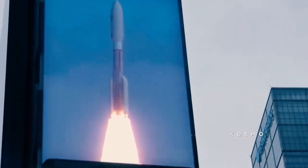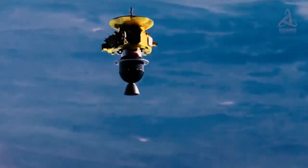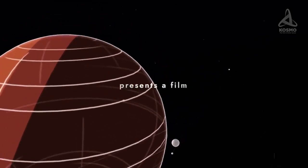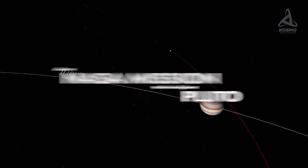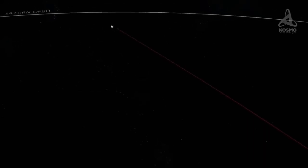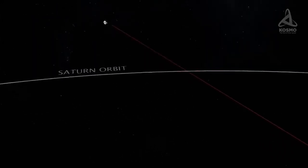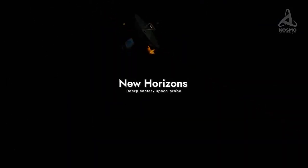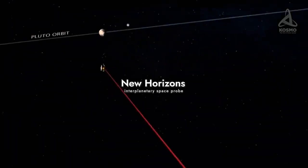On the 19th of January 2006, the New Horizons interplanetary space probe took off from the surface of our Earth on board an Atlas V rocket. Just a year later, the spacecraft performed a gravity boost maneuver near Jupiter, which helped it along to reach its final destination. 9 years after that, the space probe reached the end of its planned route. And on the 14th of July 2015, New Horizons flew by the largest dwarf planet ever discovered in the solar system, Pluto, beaming back several thousand images of this celestial body and its moons.